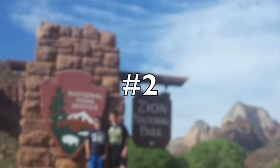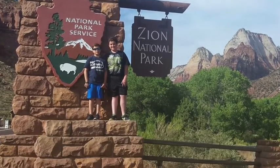Yeah. Coming in at number 2, we have Zion National Park. Zion is such a beautiful national park. That is one that I want to go back to over and over and over again. Definitely. We went through the Narrows.